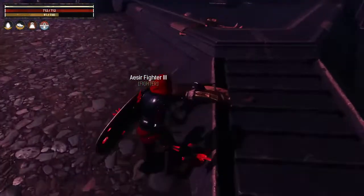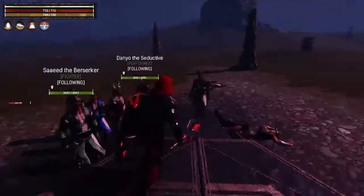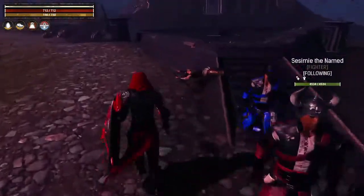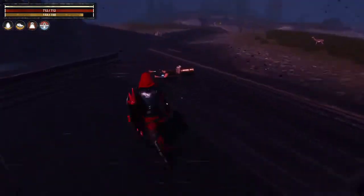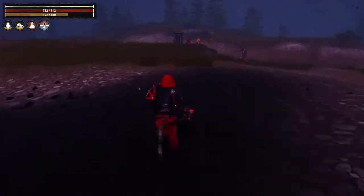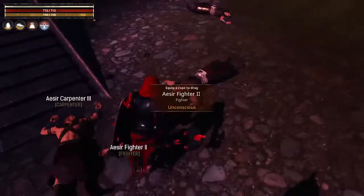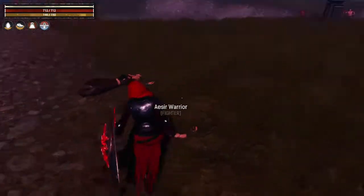Okay. So I get to sift through some more. Now I thought, was it over here? No, I think it was on this other one over here. I think there was another named over here. Oh, that's Maelstrom baddies over there. Yeah, I'd recognize them anywhere. That's an Aesir fighter. There's a warrior right there.